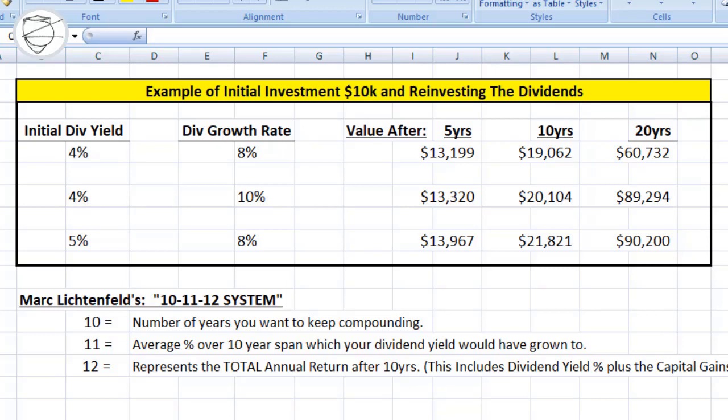Every time they pay out a dividend, you want to reinvest and be able to afford to buy another share of stock. Okay, that's your first goal in mind.